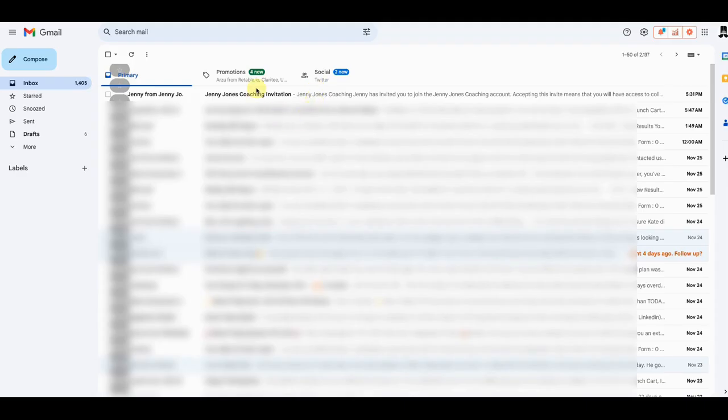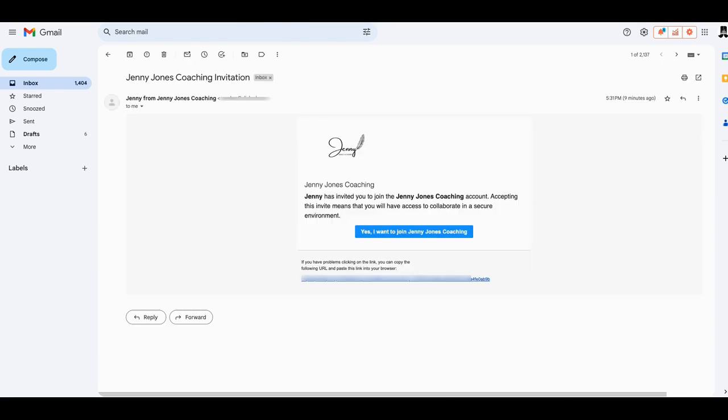Okay, so this is what it looks like when you send out an email invite to someone to join your actual Clinked portal. So that'll show up here. Let's take a look at this actual email invite. Once you click on the email, it'll say whatever the name of your academy is. Of course, mine is Jenny Jones Coaching Invitation. This is the Jenny Jones Coaching invitation that I sent someone to join as part of this portal.